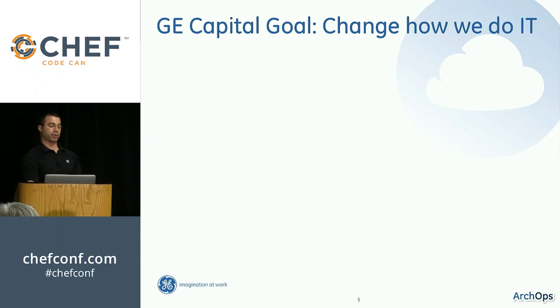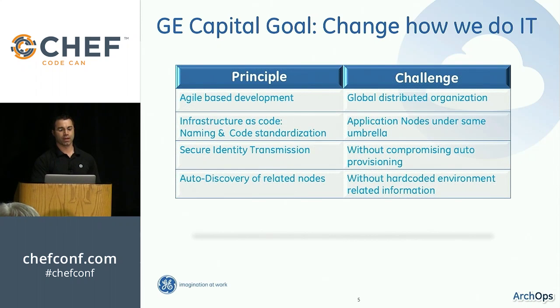So at G Capital, we were going down the road of how do we change IT. And if you see here on the slide, we had some principles and we had some challenges. We had to move to an agile-based development role, global distribution across a large enterprise, infrastructure as code. We needed new naming standards, coding standards, application nodes under one umbrella, security, identification, transmission, without compromising the need to automate our infrastructure. So we also, Akash will talk about auto discovery of nodes without actually having to hard code that into our cookbooks and the environment.